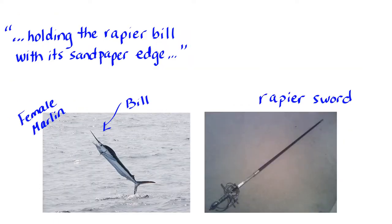This is a rapier sword. In the book, it says, "holding the rapier bill with its sandpaper edge." And he's actually talking about when he grabbed the marlin fish. He and Manolin had caught a marlin fish, and he had grabbed it by the bill. You may have heard duck bill. That's the nose kind of on a duck. So you can see here that the bill on the fish and the rapier sword look very similar.